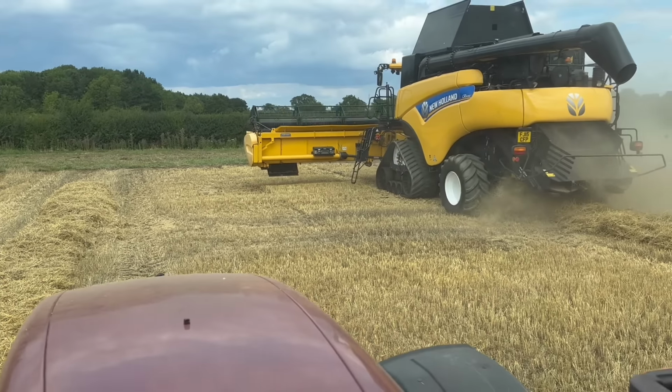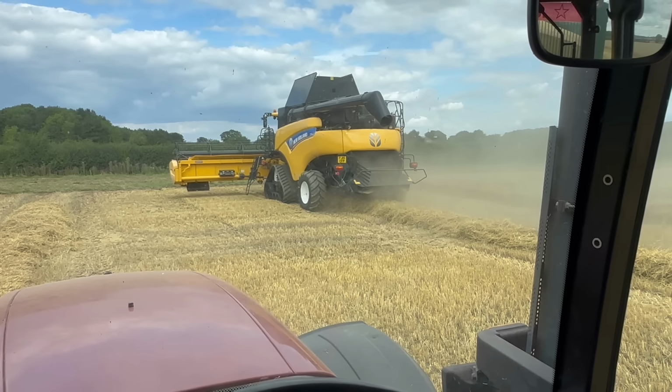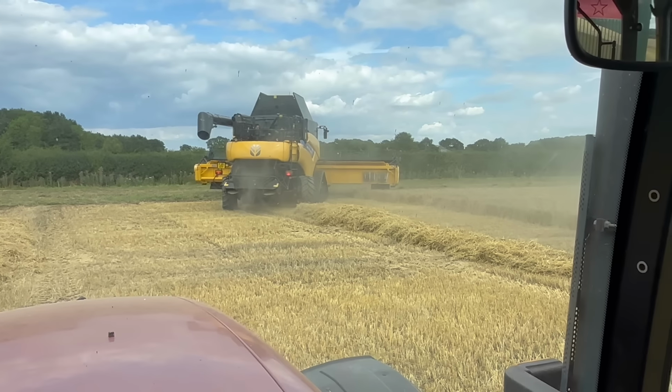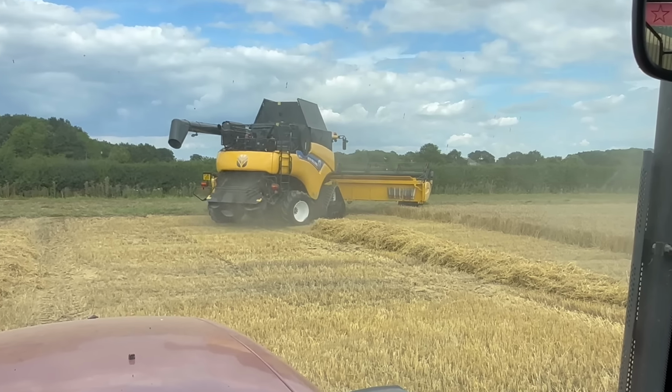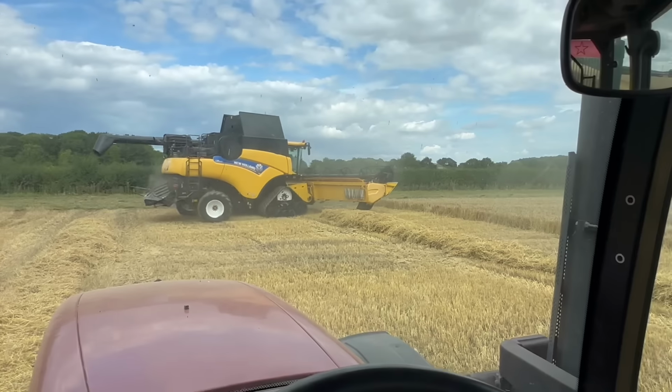Always makes me smile when you see combines doing a stunt turn at the end when they're dropping straw in a trail, and it just makes life difficult for the baling drivers, and it leaves straw all over the field. So having these neat corners, to me, just makes much more sense. If you're going to bale the straw, get all of it.